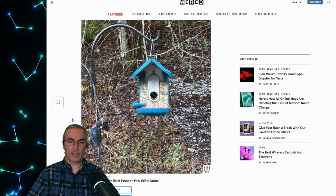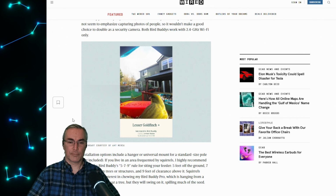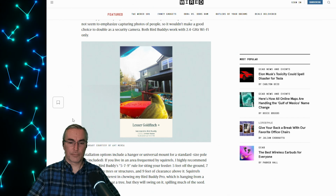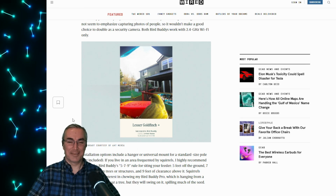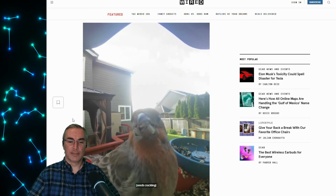Yeah, the mayoral mansion doesn't even have solar panels. What's up with that? Oh, and it even identifies it. Lesser goldfinch. Oh, cool. I wonder if you put up enough of these with solar panels, will that power your house? Yes. Yep. But there would be so many peckers showing up at your house.